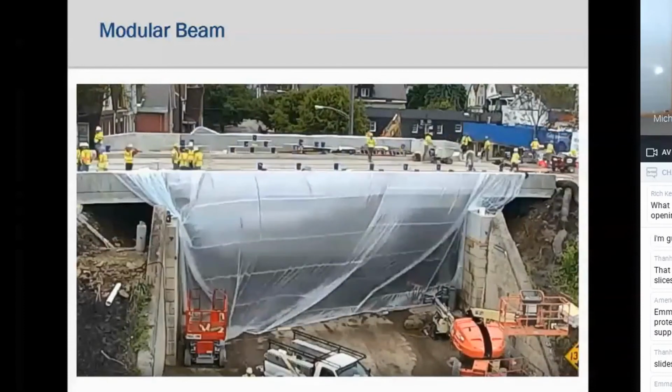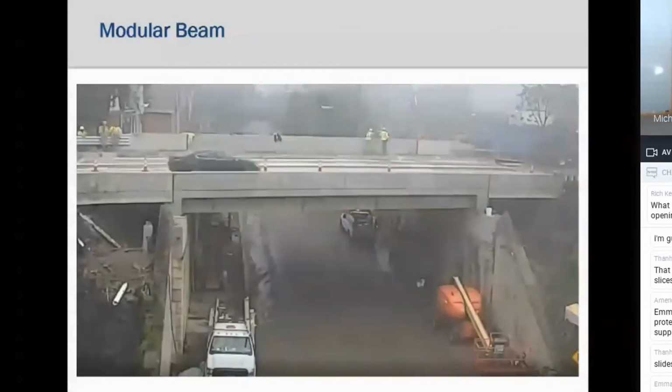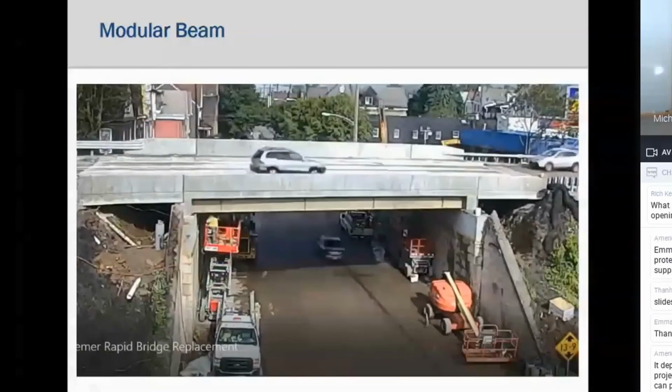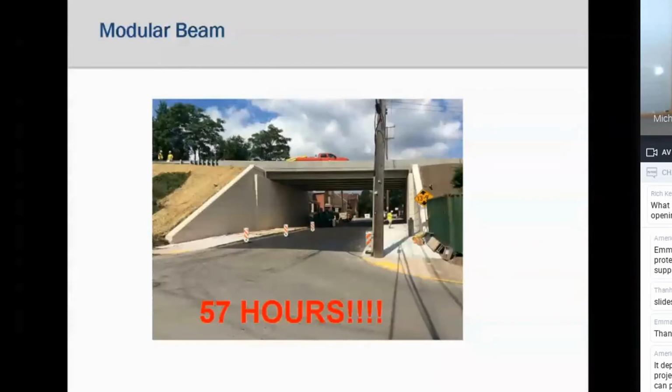And now they're starting to do the closure pours, and they're finishing up, letting partial lanes on there and finishing it up. Quite an impressive project. With minimal disruption to traffic, the old bridge was removed and the new bridge was ready for traffic. Did I mention it only took 57 hours? That is quite the project.